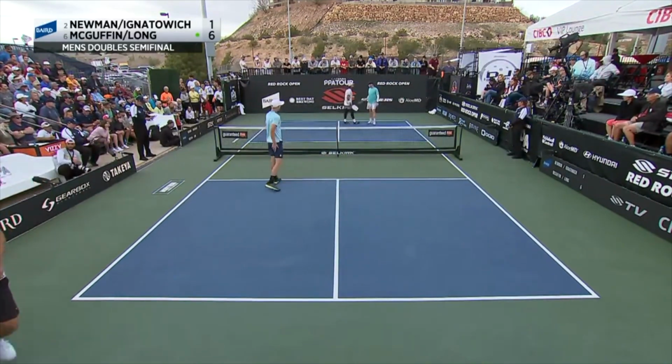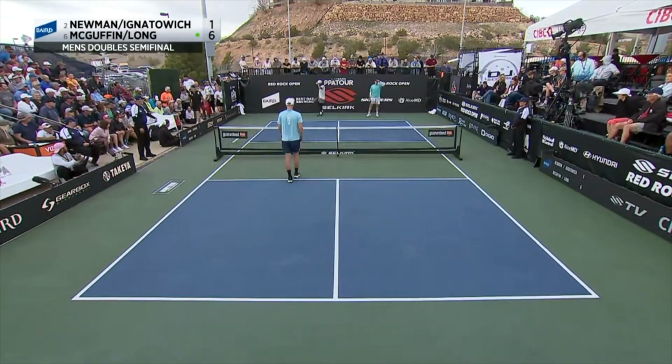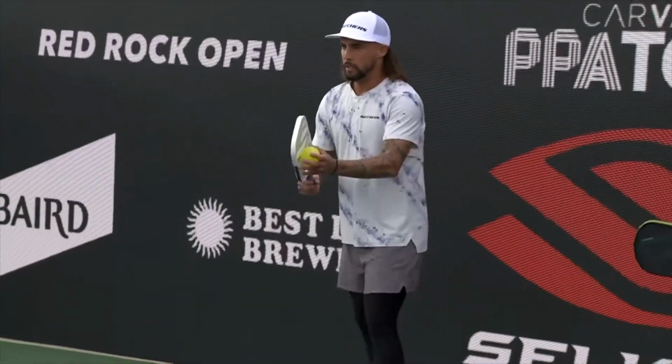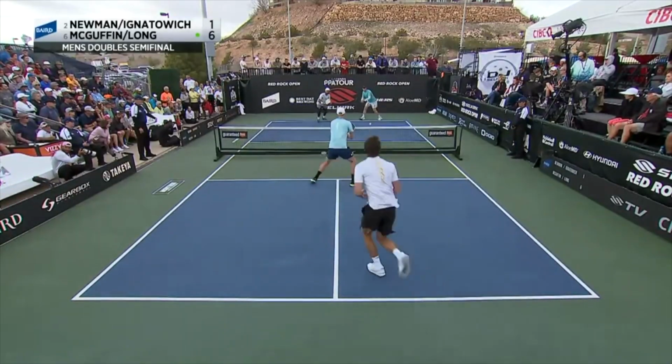Second serve. Called out of bounds, rightly so. Second serve now for McGuffin and Long. Yeah, the other thing you talked about, chemistry, is do people enjoy playing with each other? That goes a long way. Huge value in that.